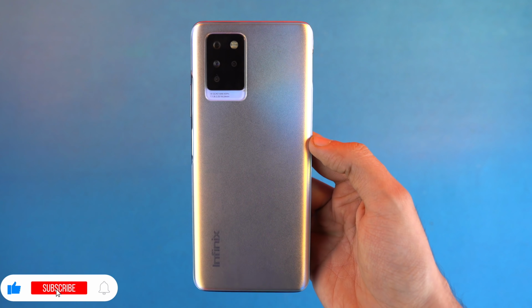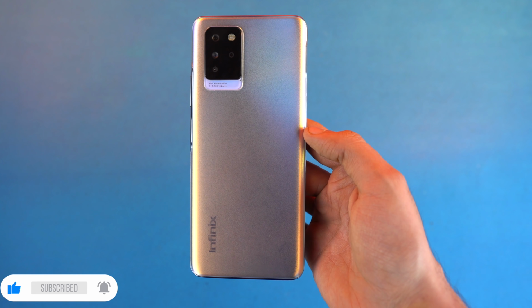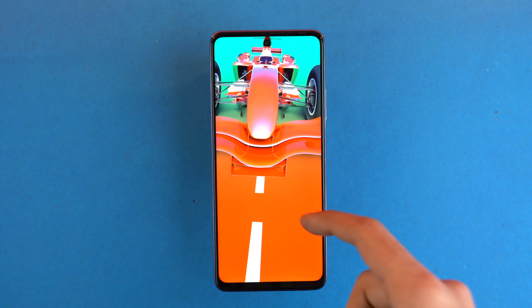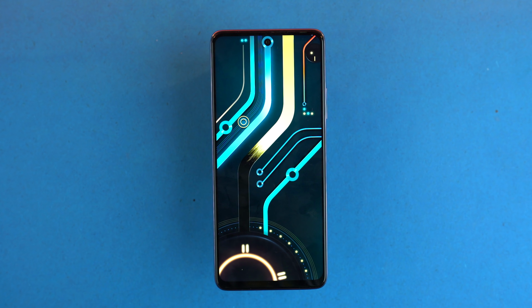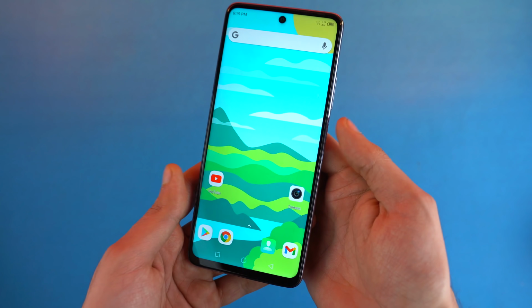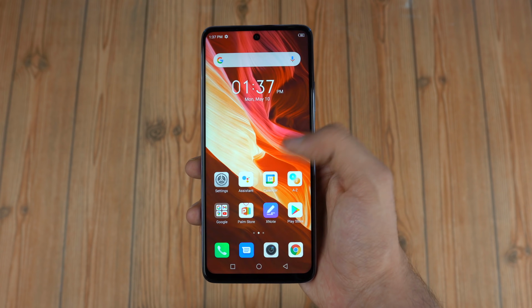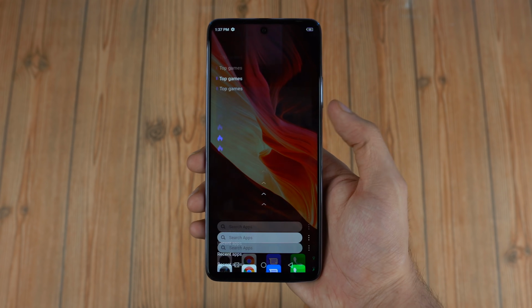Now with that big size comes a really big battery. It's got a 5000 mAh battery cell. You can expect 2 days of battery usage out of this phone, and of course it charges up pretty quickly as well thanks to 33 watts of fast charging. We've got a trusty fingerprint scanner that is super quick, headphone jack at the bottom, and it's rocking a stereo speaker system.